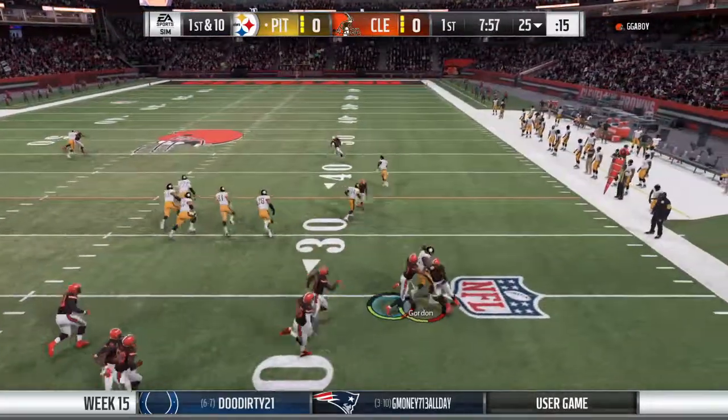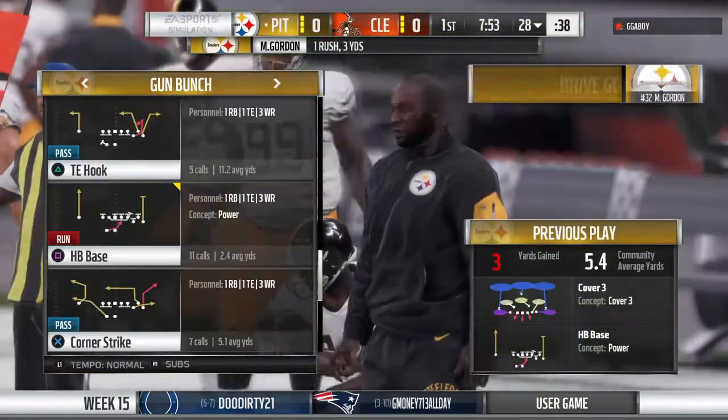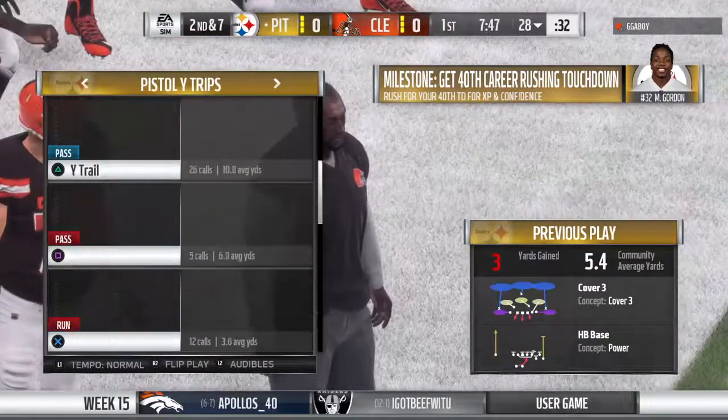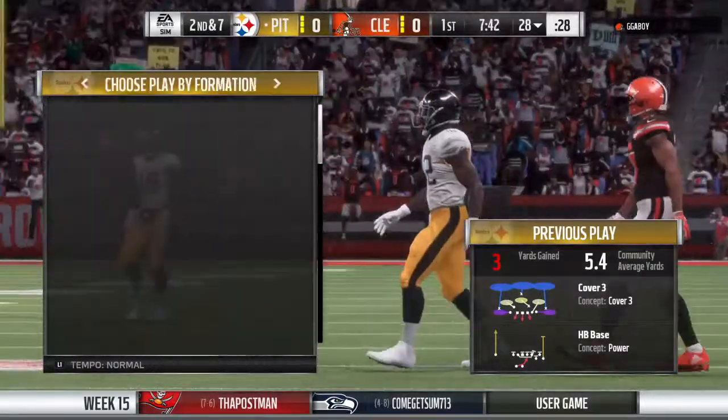They'll run. This is Melvin Gordon. And not a whole lot doing there as he'll get it up to about the 28-yard line. 3 yards on the pickup there, and it'll be second down. Not much happening there on first down. I thought there might have been a hole for a split second. Yeah, but it dried up pretty quickly, didn't it? Closed fast.